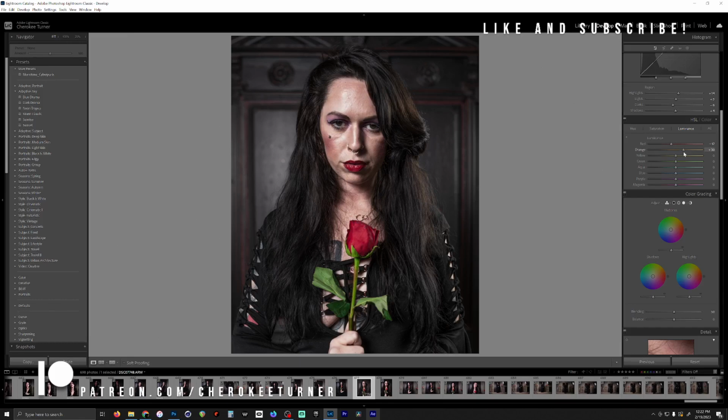Okay, cool. Let's go ahead and do these oranges. Bring those down a bit. No. Let's bring them up right there. And bring up the yellows. Bring down the greens. Not a whole lot of blue. Those purples are definitely in the background, so bring those up a little bit. Kind of matches the tone of her face there. And that looks pretty good right there. Cool. Love it.